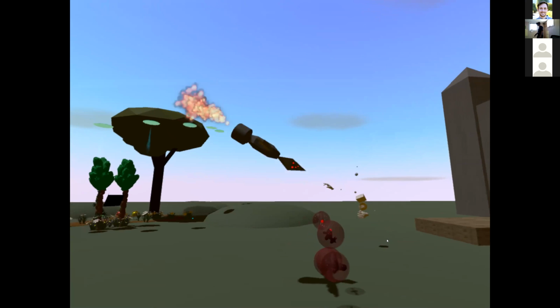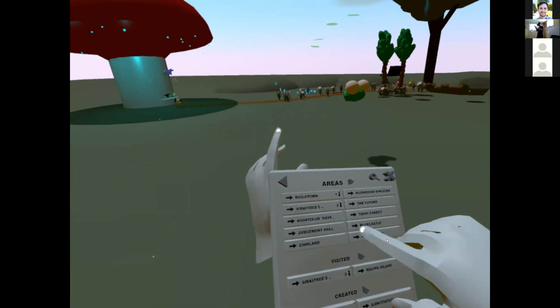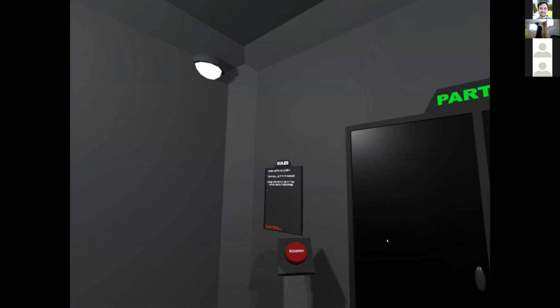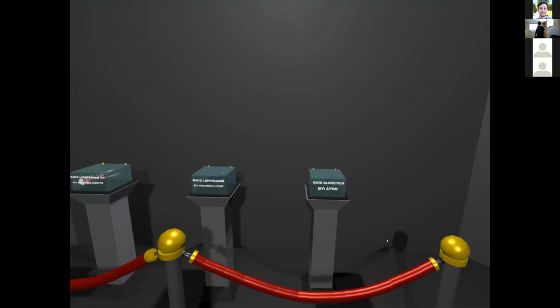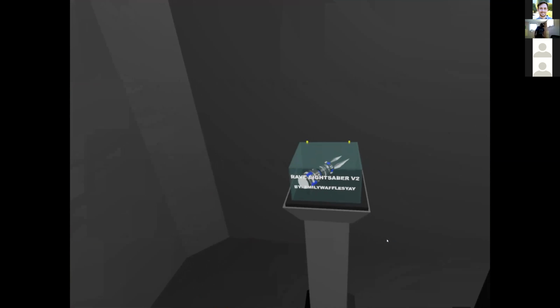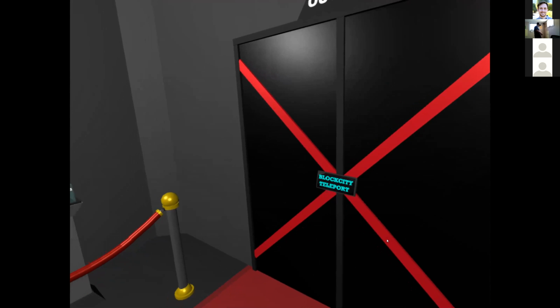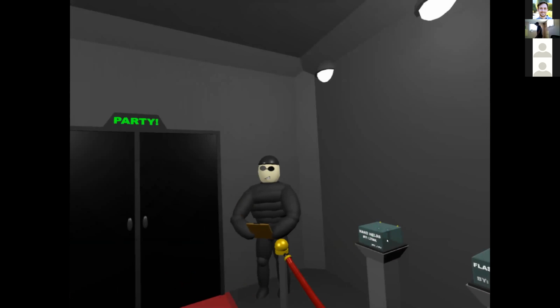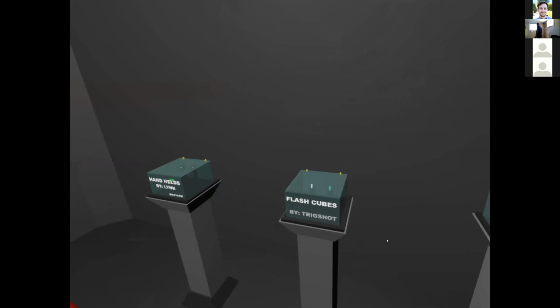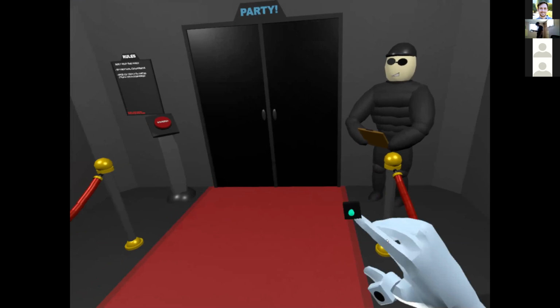Can we go to the nightclub rave? That sounded pretty rad. Let's check it out. All right, what do we got in here? We got some glow sticks. Oh man, a VIP rave lightsaber. Rave lightsaber version 2. That looks kind of cool. Block City teleport. It's over here. Oh, I got a bouncer. Uh-oh. Flash cube. So let's see. Oh, now I'm inside the rave.